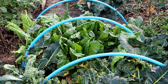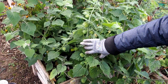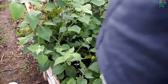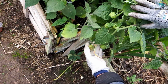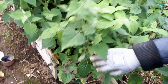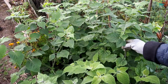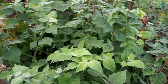This is one of the Cape gooseberry bushes that is behind where the runner beans are. These are still growing. They don't seem to be dying back yet. There's a few that are starting to turn colour, though they look like they might be rotten or ready to come off. Don't know if something's got onto those ones at the bottom here, but the plant seems to still be in flower, so we might get some more from this bush. There's another bush just around here we'll take you to go and see.